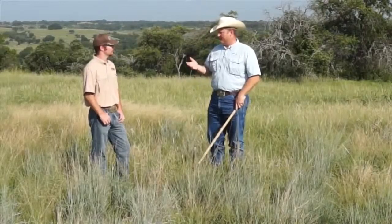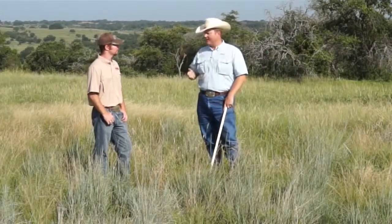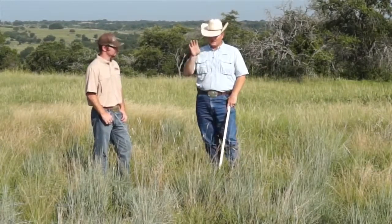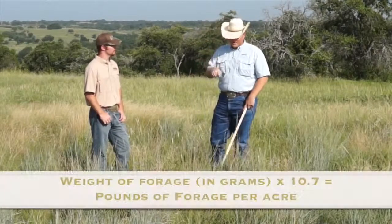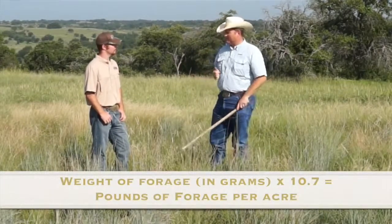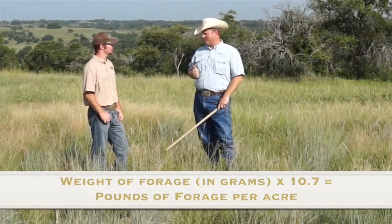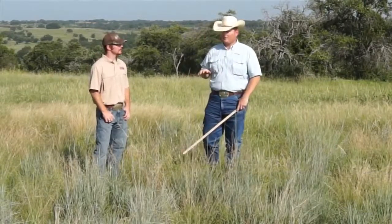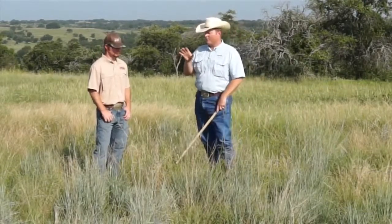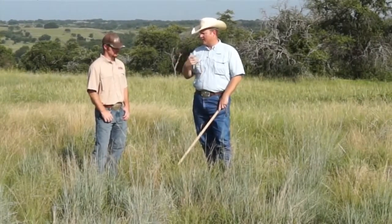Then we want to dry it somehow. So we can use a microwave, things like that. The easiest way is to sit it on the dash of your pickup or something for a couple of days, let it dry down, weigh it in grams, and multiply your production by 10.7. If you multiply 1 square yard's production by 10.7, that'll give you pounds per acre. And that's really what we're looking at. That's what we're looking at when we want to know what the production is, get it into pounds per acre. That's how we can relate to this.